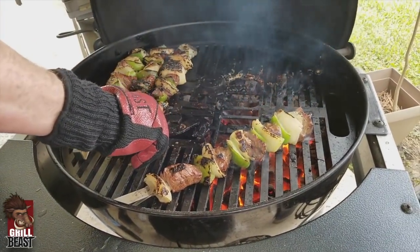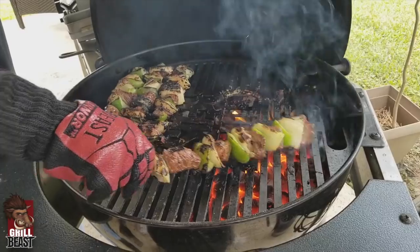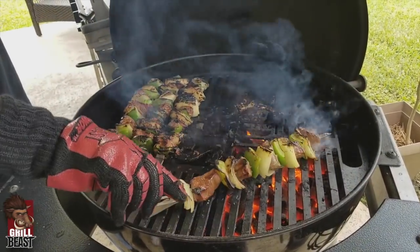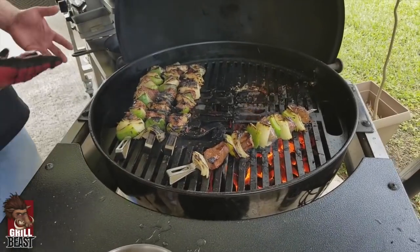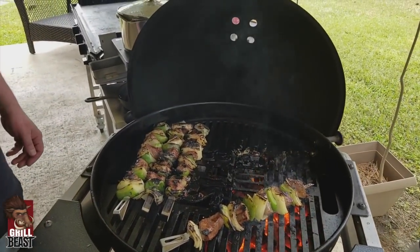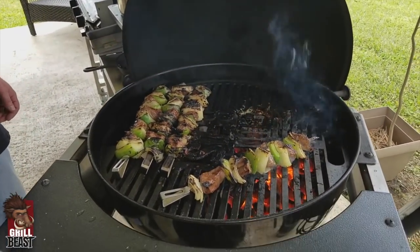Organize. Because it's going to have to sit in indirect heat for a minute, just to make sure everything's cooked. How's it look, everybody? Starkey said no. No Hutch there, just Starkey.